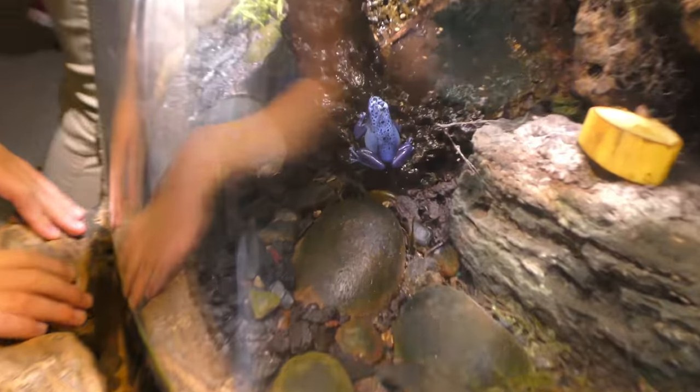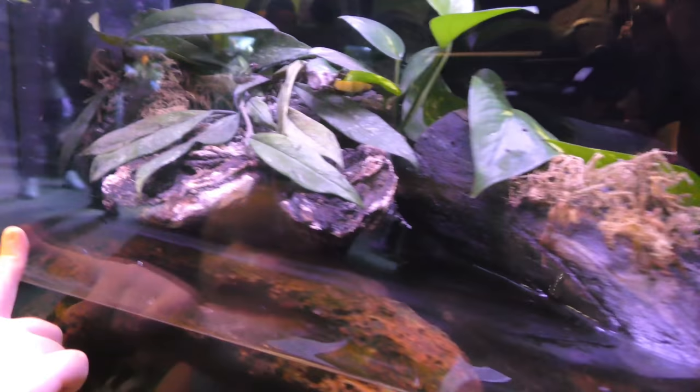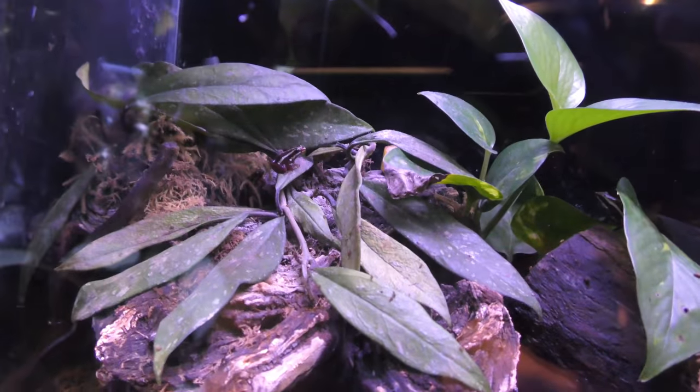I like the blue one. I saw a baby frog. You saw a baby frog? Baby frog. Where? Oh, baby frog. Look. You can barely see him. What else is there, Trin?